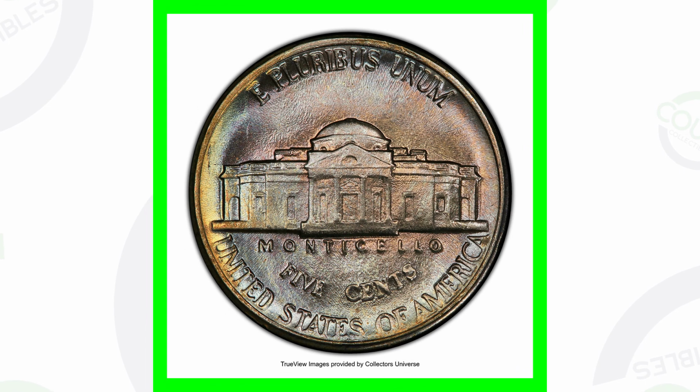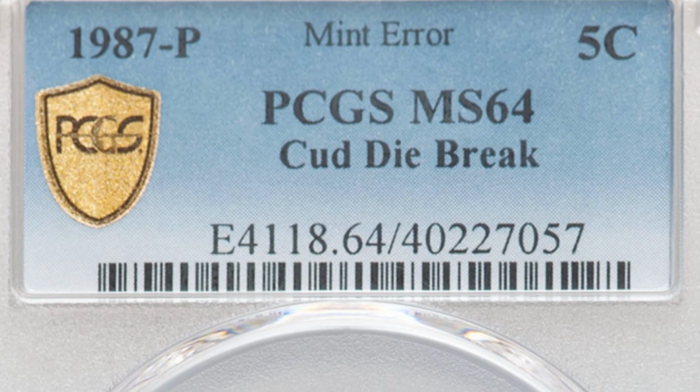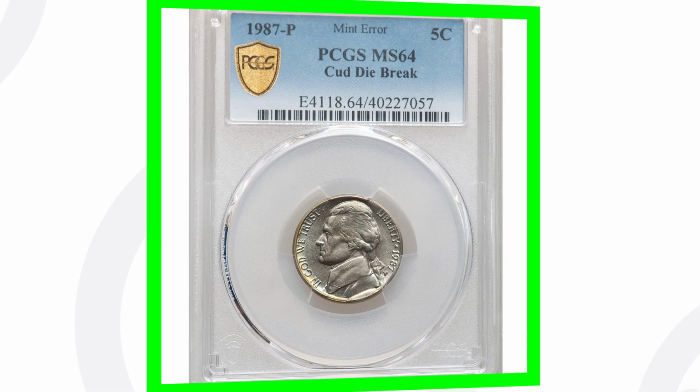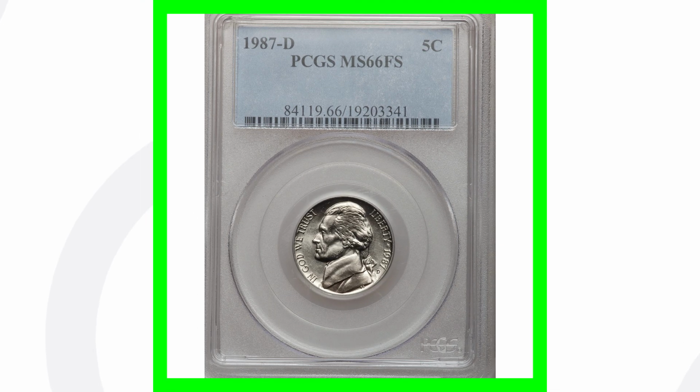Now here is a 1987 P mint mark Jefferson nickel that has a small little die break at the bottom of the coin. As you can see, as we zoom in, you'll see that extra metal, also referred to as a cud. This coin is graded by PCGS at a mint state 64, and it sold for a little over $55. Keep in mind, you're going to have to pay to have these coins graded. You're going to have to pay for shipping and insurance and things like that. So you're not going to make any money on a $55 mint error. But hey, if you want to get it graded to add to your coin collection, I support that 100%.